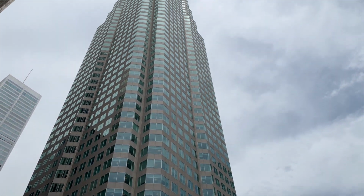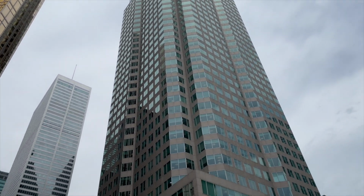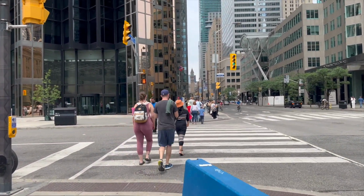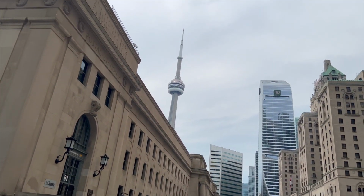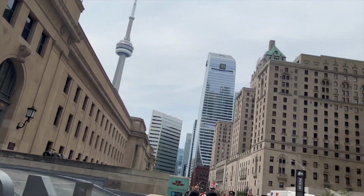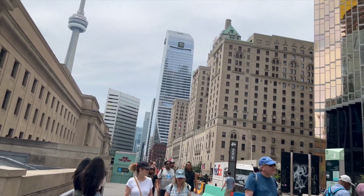Bay Street is often referred to as the financial heart of Canada because it is home to Canada's major banks and financial institutions. You'll notice the towering skyscrapers lining the street as we go along. Standing right here, we see our first landmark, and that is the iconic CN Tower. Standing at 1,815 feet, it's one of the tallest structures in the world and a true symbol of Toronto.